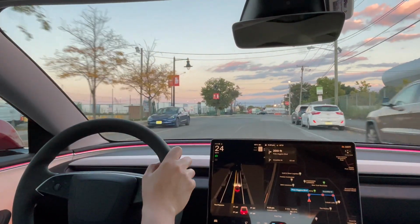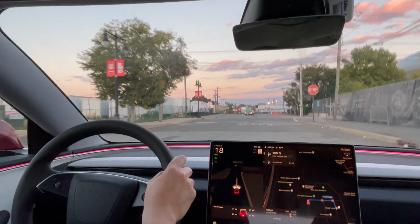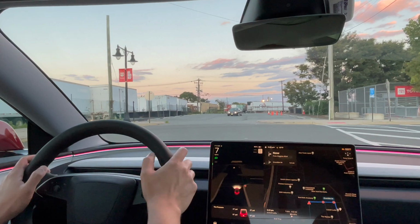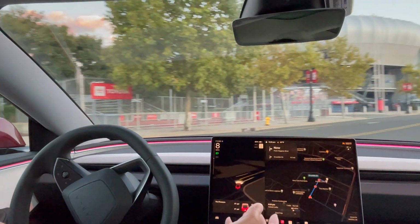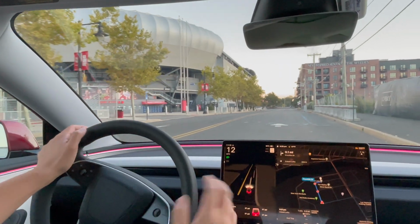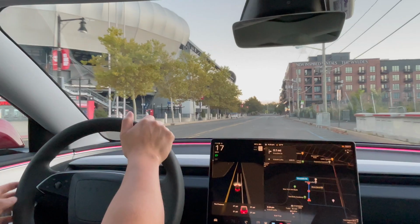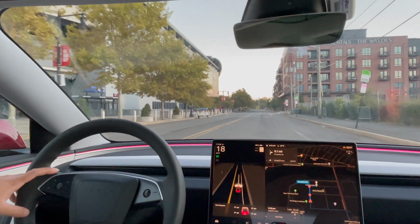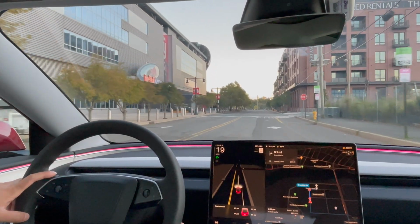So overall, that was a really impressive drive for what it did do with all those pedestrians, all those cars. But still, the usual things still affect it the same way, like events and traffic guards on the road, it's a little scared of what to do, and missing that stop sign. Hopefully it doesn't do that with the next update. Better lane selection, which I know is coming with 12.5.6.